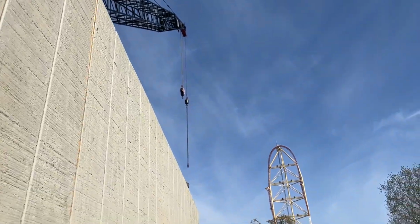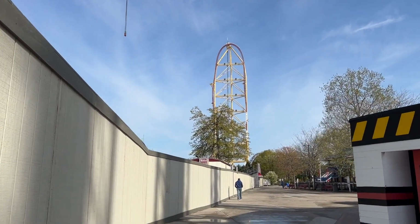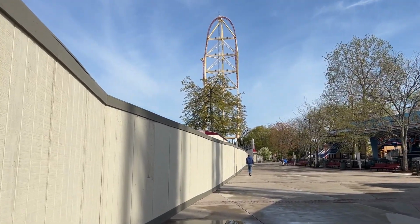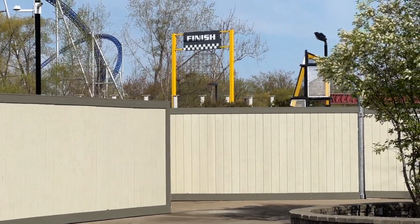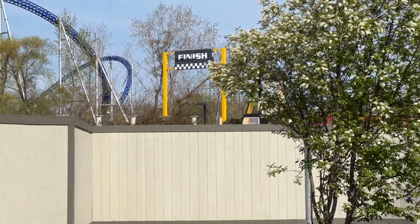Got a lot of Great Lakes Construction Company stickers, whatever that means, but I don't see any Intamin stuff. There is a giant crane. Not really sure what they're using that for, but we'll see as this ride progressively grows throughout the year, I guess. It looks like the whole brake track is all ripped up, which I think is where the sensor flew off. So they're probably just, to be safe, replacing all of it.